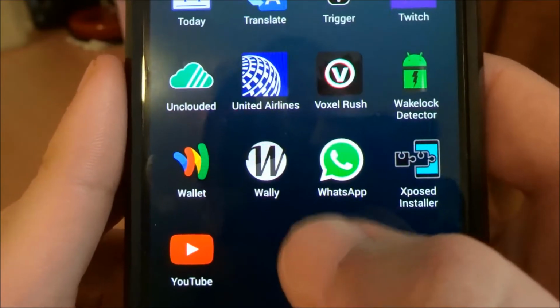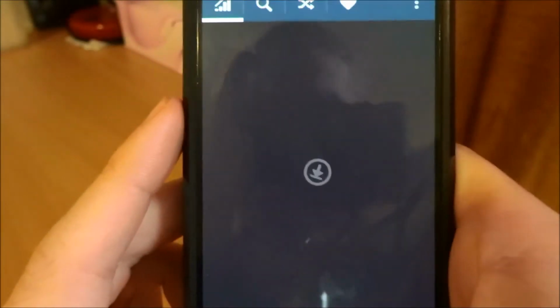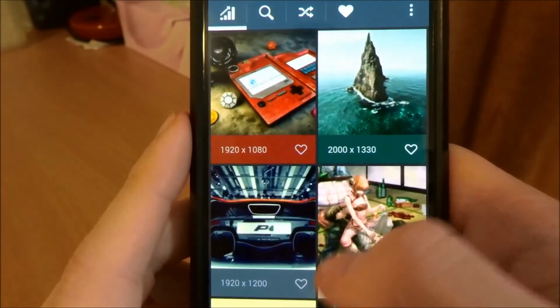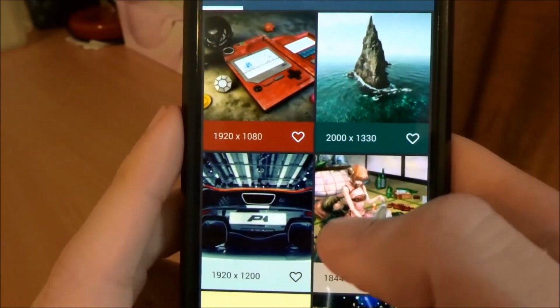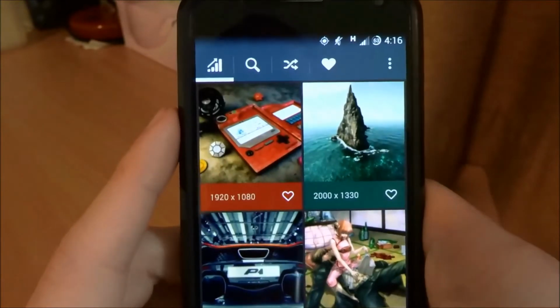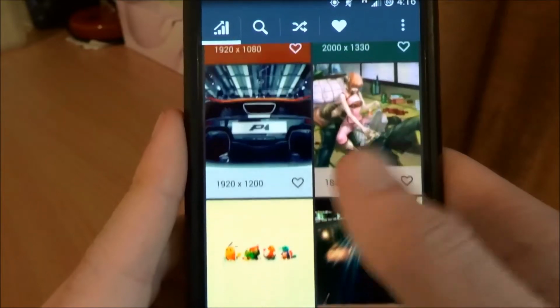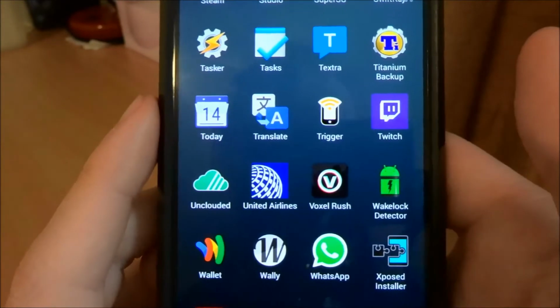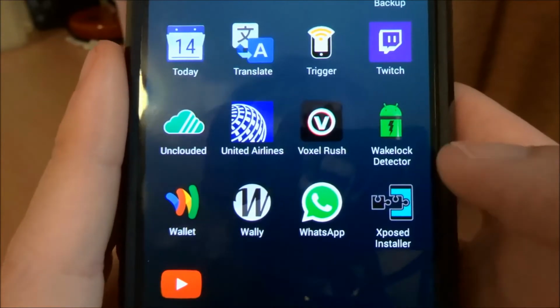And then some kind of basic stuff down here. Wally, this is another material design application that has some good wallpapers sometimes. This is from Wallhaven, formerly Wallbase. I'm hoping it gets updated in the future. It's kind of laggy, and there's no really good way to sort the stuff. But that's worth checking out.